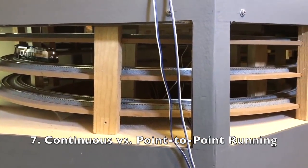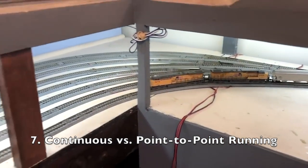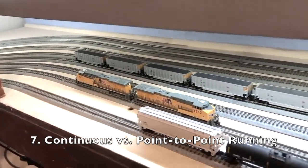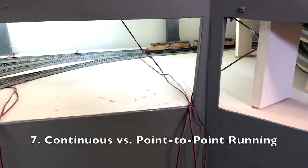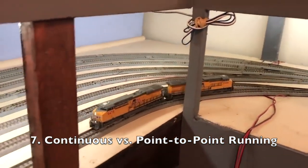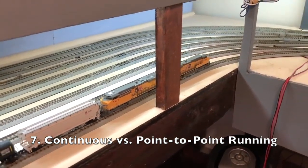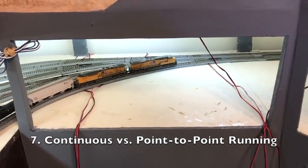The helix takes the train down to staging tracks representing Cheyenne and all points east. The train is now arriving at its destination in staging. The locomotives uncouple and do a runaround to the other end of the train. The locomotives couple up to the other end of the train, and the train begins its return trip. As you can see, this is an example of a point-to-point run because the train goes someplace to the east and then returns to the west, all thanks to the staging yard.